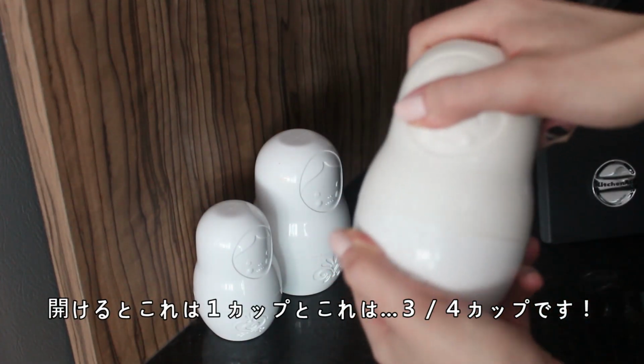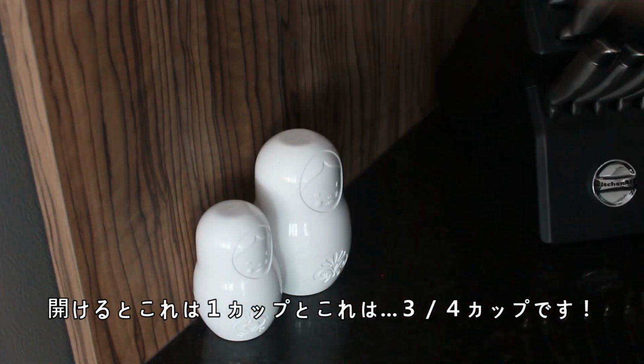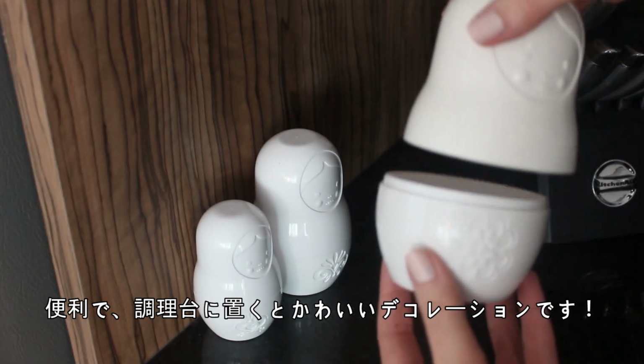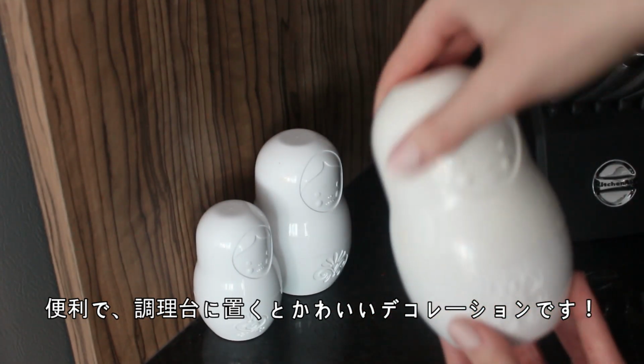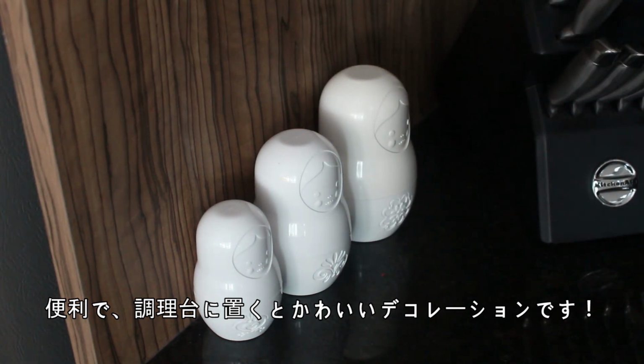So you just pull them apart, and this is a 1 cup measure, and then this is a 3/4 cup measure. They're just super handy and really, really cute, and using them as decor as well as something useful, I just like the way that they look.